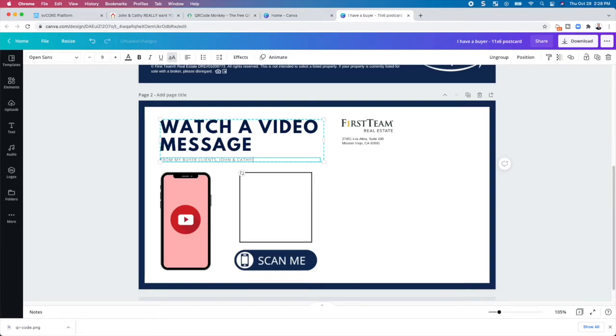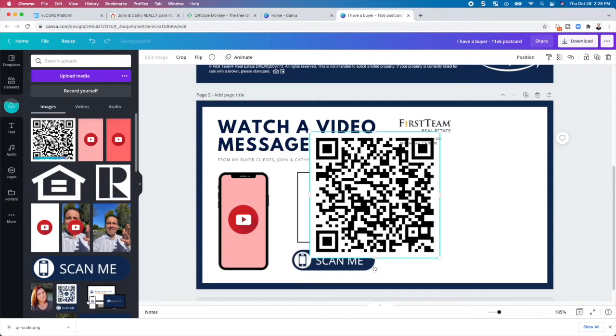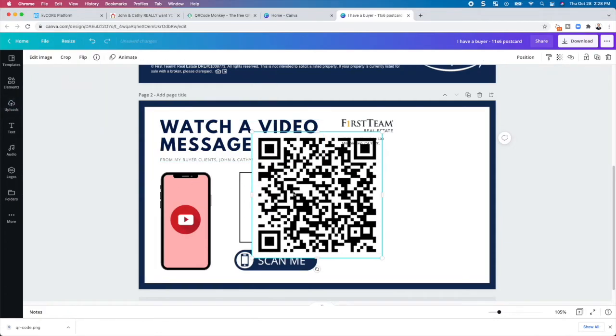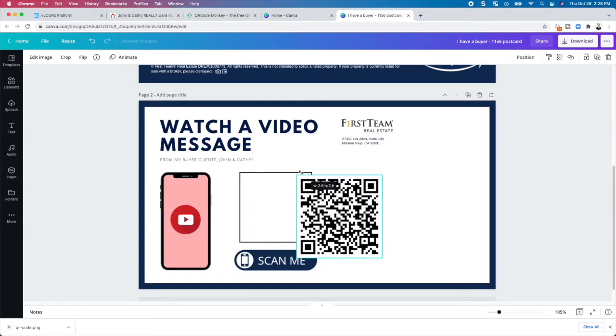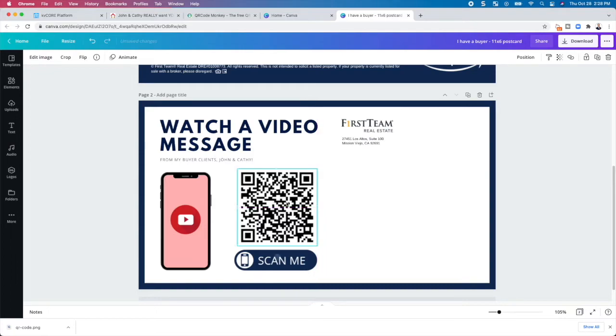You can do an exclamation point if you want. And this box is where you're supposed to put this QR code .png file. Now, an easy way that you can do it is either drag it into here and it will upload into your uploads, and it adds it to the screen, and all you need to do is resize it to whatever you want, and let's say you put it here.